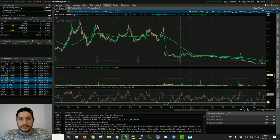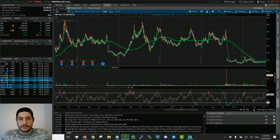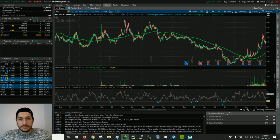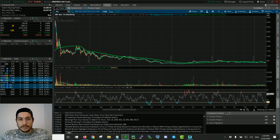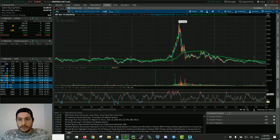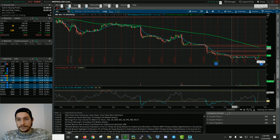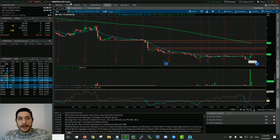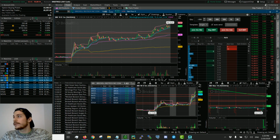Big gap downs. Multi-day runners. A lot of reverse splits. Supernovas. Yeah, looks good. We're just a little bit high. We're kind of extended already, so I'm a little cautious with that one.